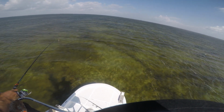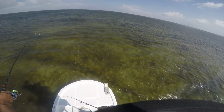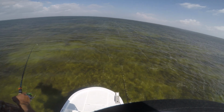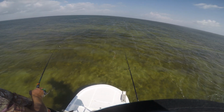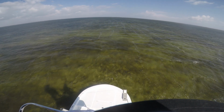Of course, it wasn't on camera, so that's two times on this trip where I missed some good action. Earlier was that big old school of reds. I wish I could have gotten that on camera, but that's just something that happens out on the water, man. The GoPro batteries die, and you don't really want to switch it out because you want to keep casting. Obviously, you want to keep fishing.